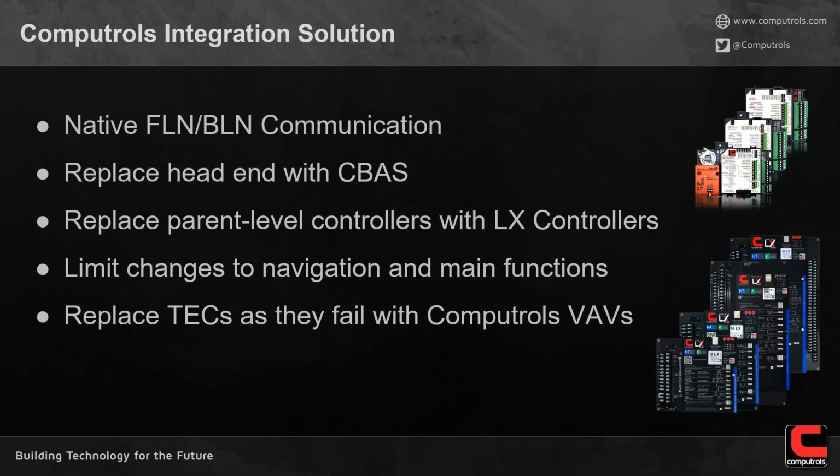To give you an example of this in action, let's say, for instance, you have a trunk of Siemens FLN TEC terminal equipment controllers, they're the Siemens version of the VAV, deployed at your site, and Computrols comes in and integrates. Well, we would put in one of our control boards to host that FLN communication channel, and it would host and communicate and do everything that's needed for that channel of VAV controllers. And then one day down the line, one of those VAV controllers fails.